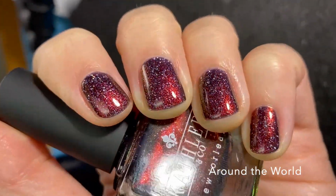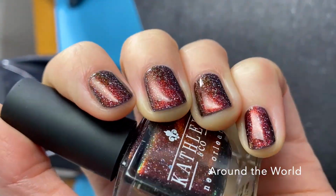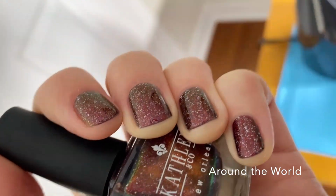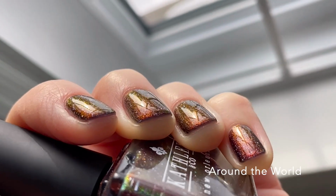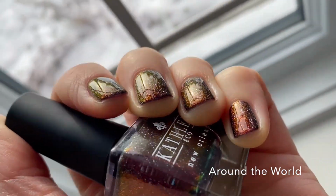So here at some angles, it's almost looking purple because of the combination of the red and the black base. You're definitely getting some gold shifts in there. It almost looks green at certain angles. And honestly, this is just a really stunning polish if you love vampy polishes.